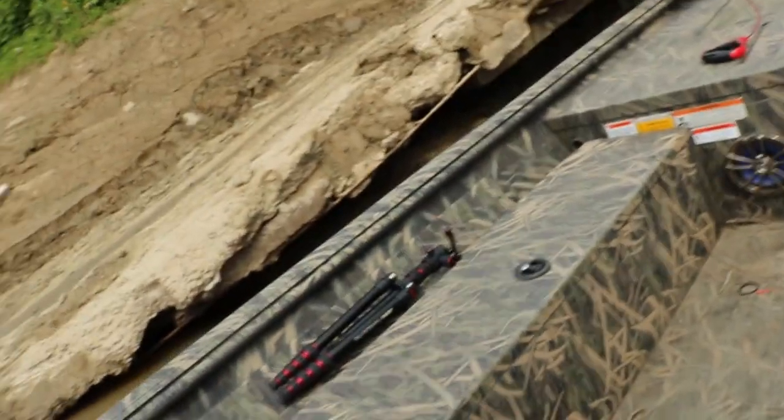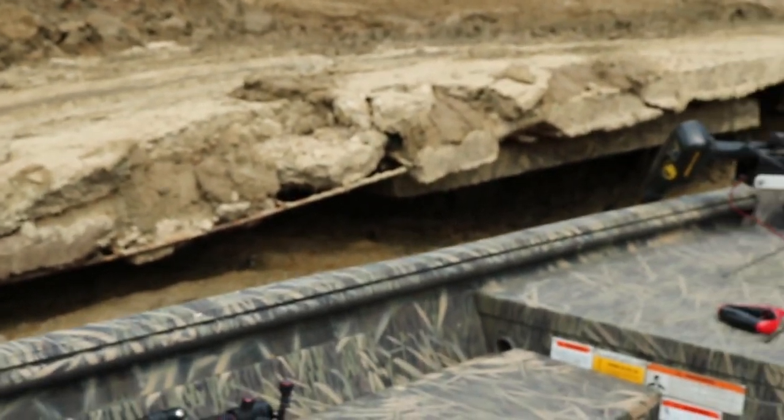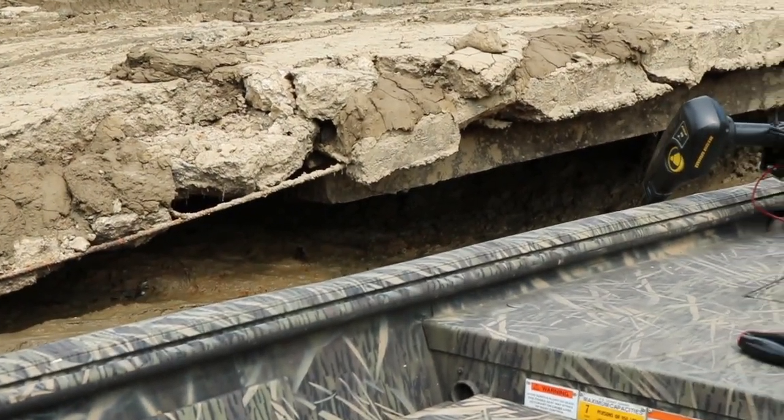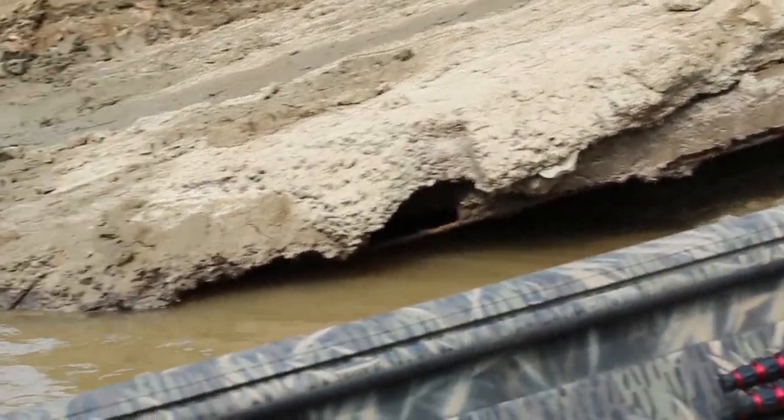It's been years since I put in here, and I think we have encountered probably the sketchiest boat ramp on the face of the earth. Just let me show you. Okay, so that's the boat ramp. Everything underneath there is air. There ain't much holding it up. I mean, it goes all the way down to the water like that.